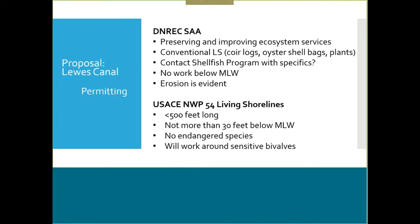In terms of permitting, we were thinking of applying for a DNREC SAA. We are meeting the criteria, I think, of preserving and improving ecosystem services. We're building back a wetland area that has eroded, trying to improve resiliency and function. We'd like to go for a conventional living shoreline based on the components that we're using: just core logs, oyster shell bags, plants, and the matting.